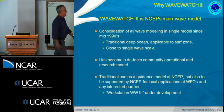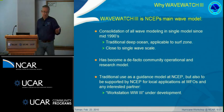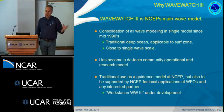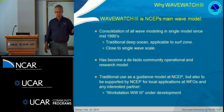Traditionally, this has been run within NCEP as a traditional guidance model. So we run a deep ocean, we run it on a fixed schedule. But this is a little bit different. We are actually supporting the weather service for capabilities of running in their own forecast offices, their own models offline whenever they want it.